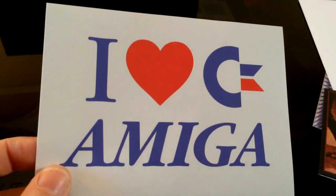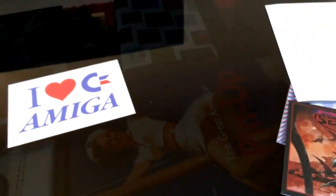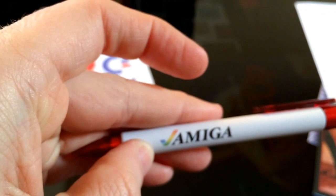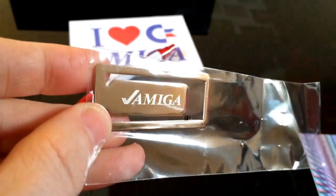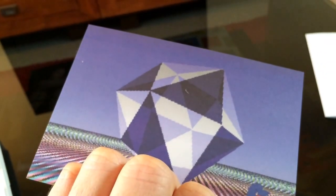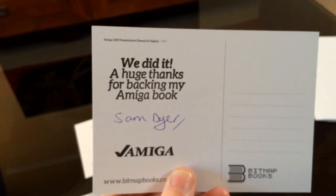Before I get to the book, I've got a few little bits that I got with the book for being a backer on Kickstarter. So I got a sticker, I love Commodore Amiga. Got a pen, just with the Amiga logo on there. Got a little funky metallic bookmark, again with the Amiga logo. I've got a postcard, which is signed by Sam Dyer, saying a thank you, which is fantastic.